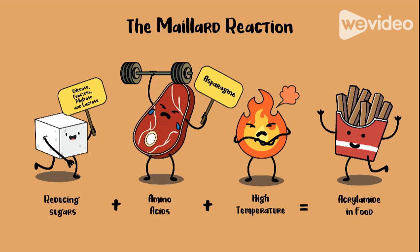Raw potatoes contain an amino acid called asparagine. The amino acid is found in many animal and plant food sources, and it's known as a precursor of acrylamide. When cooked at high temperatures, sugars react with amino acids, including asparagine, in a chemical process known as the Maillard reaction. This reaction is what gives fried potatoes their prized flavor and color.